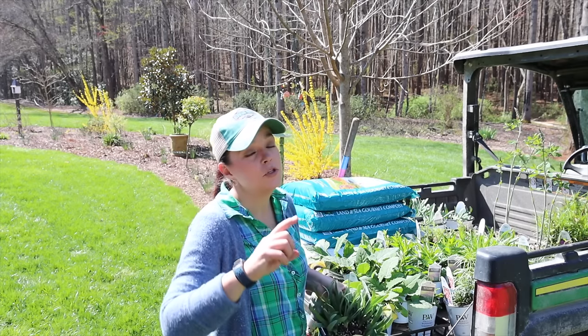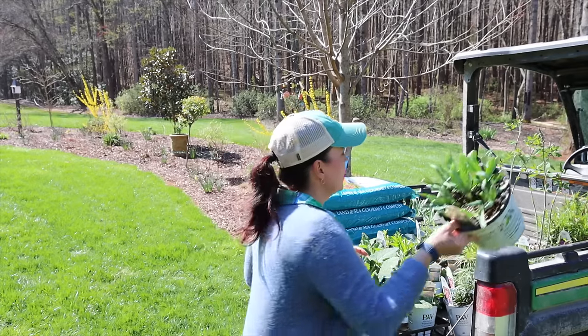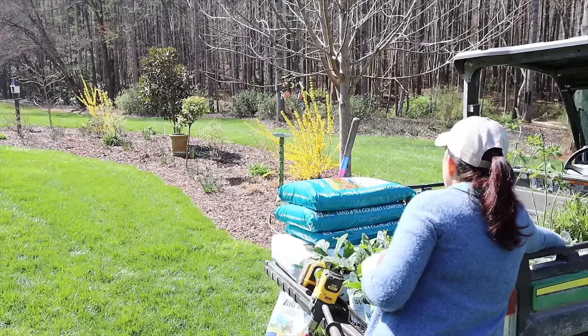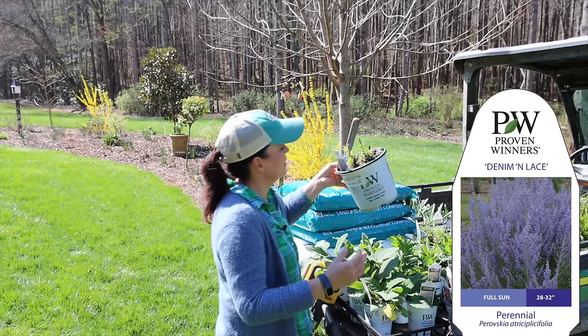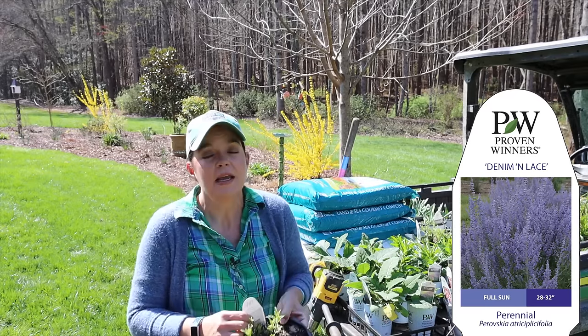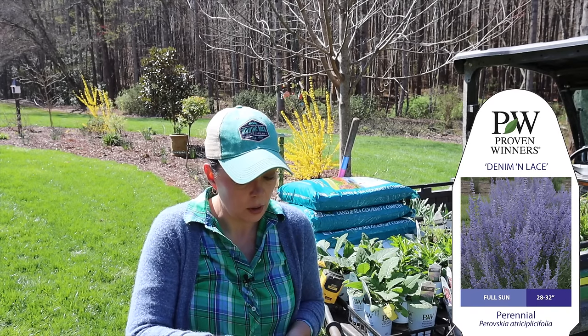And then I was wrong. It wasn't just one plant that has been on the market. I actually have 2. I don't know why I forgot about it, but the Russian Sage, the Denim and Lace. So Denim and Lace is really a great Russian sage. It's been on the market for a long time.